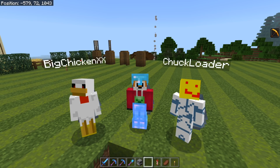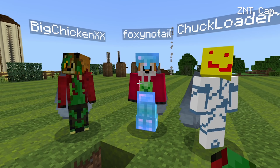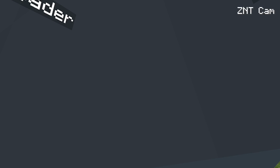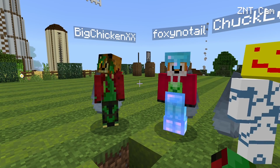So that's good. Now let's try getting FoxyNoTail. Okay, well this is interesting. FoxyNoTail has just logged in. He is definitely wearing the FoxyNoTail skin. As I look on his PC now, we can see that they have definitely got the FoxyNoTail skin on, and looking at their screen, Big Chicken also has their skin on.